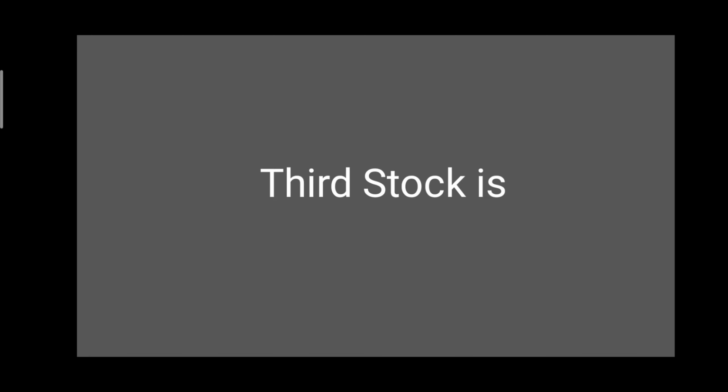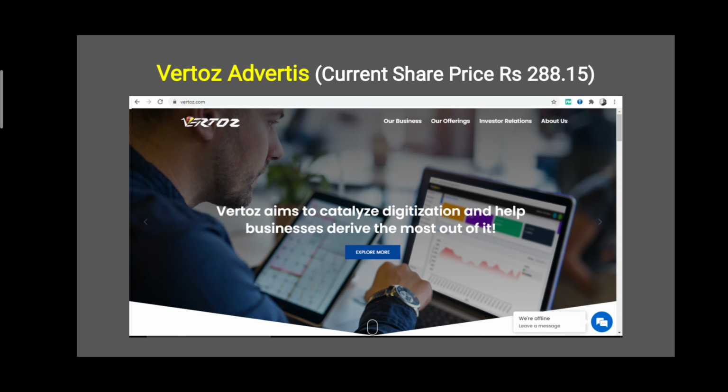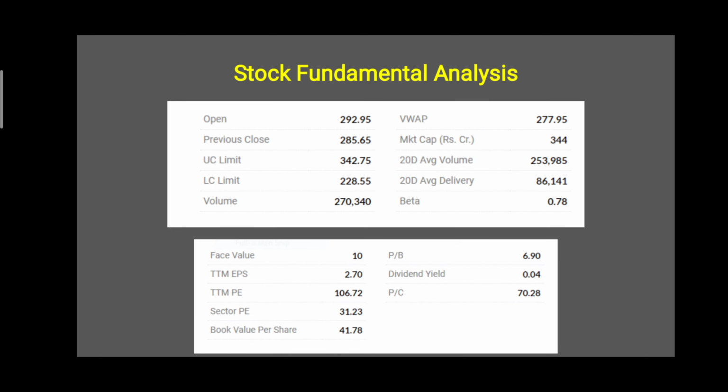So the third stock we're going to go into is Vertos Advertise. The current share price for this company is 288. Someone asked me to do a fundamental analysis of this company, so I decided to analyze it. This company focuses on growing digital businesses. So let's look at the key metrics and revenue growth.